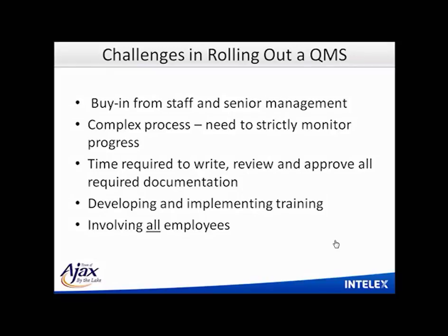And again, involving all employees. Not just involving staff in documented procedures, but also having employee recognition along the way to say we're doing a great job, and then measuring and monitoring the system to say, yes, we've implemented this, we've made these changes, and we can actually prove that our customers are more satisfied. So there's a variety of ways of doing that.